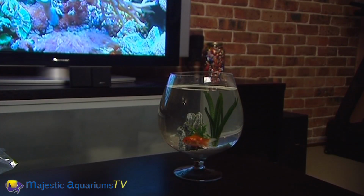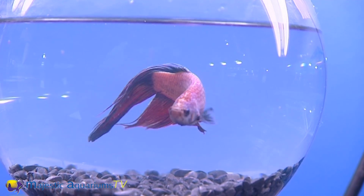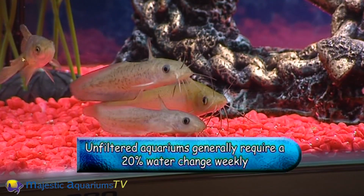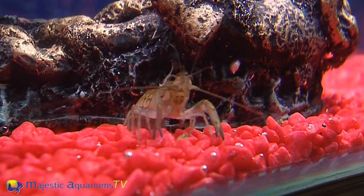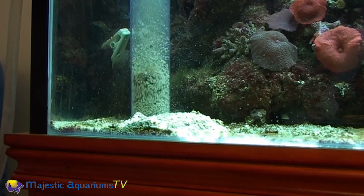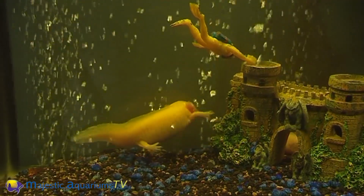You do have to remember, with these small aquariums that don't have any filtration or even aeration, water changes are very, very important, because water changes dilute the waste produced by these animals. So you need to be doing very regular water changes.